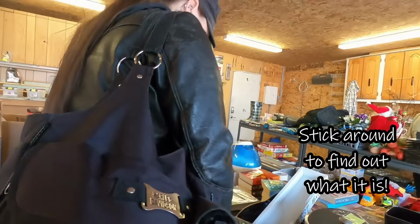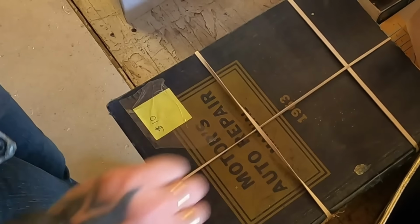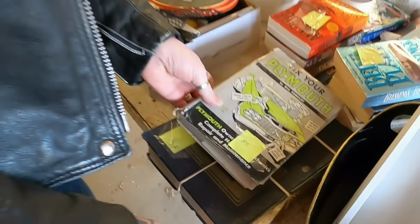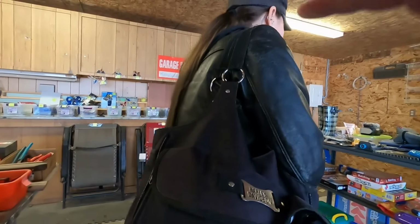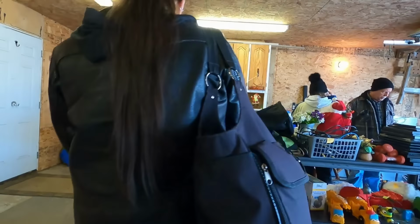It's old. Nobody can fix their Plymouth anymore. 1963 auto repair manual. Wow. Just generic, which is not a thing anymore. Just any auto. It's probably basic things. Fill in the headlight fluid and signal light fluid, things like that.